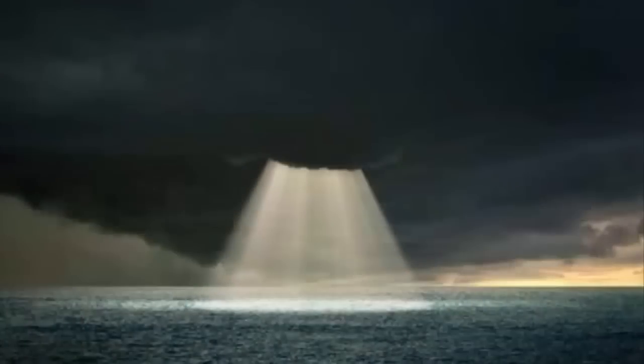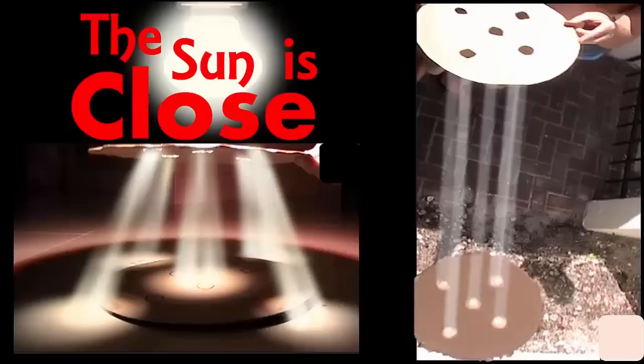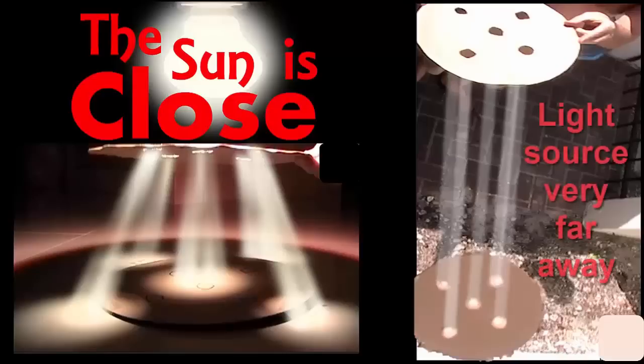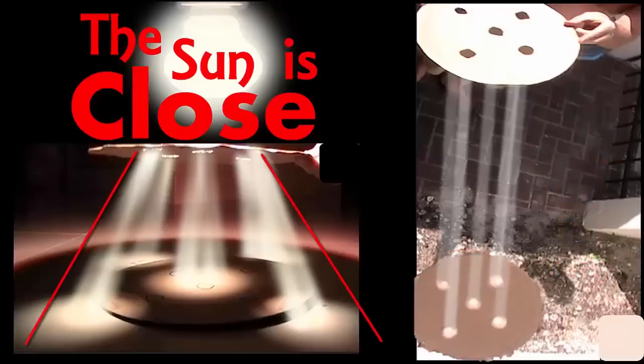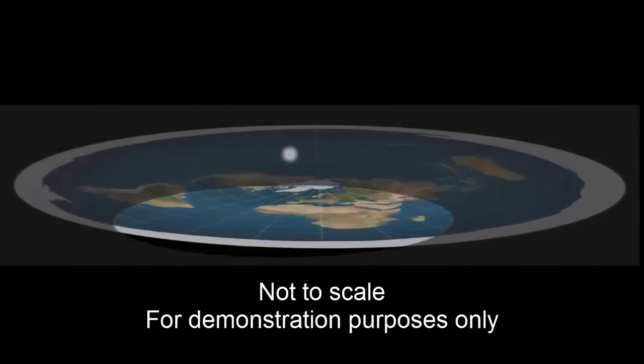Okay, so there you go. There's hard evidence that when the light source is close to the clouds, the light will diverge. The dispersion pattern you can see when I was outside remained the same, meaning the 5 holes that I had stayed exactly the same, and that's a faraway light source. But when the light source was close, they splay out. That definitely supports the flat Earth model of a small, close sun.